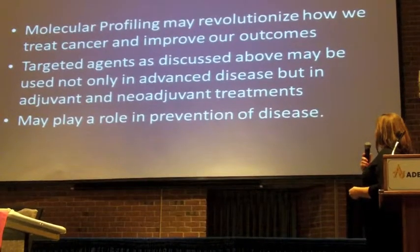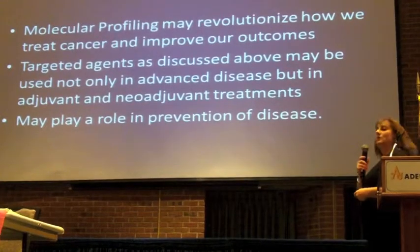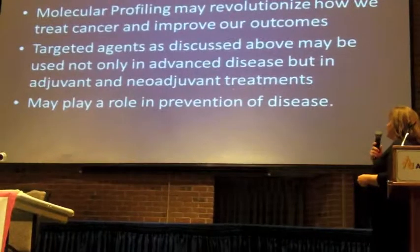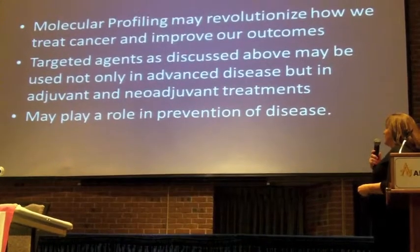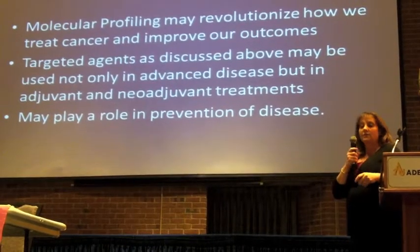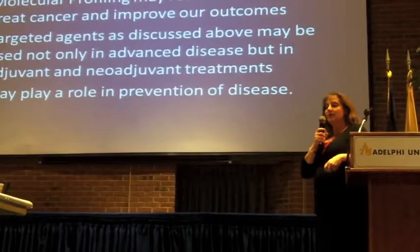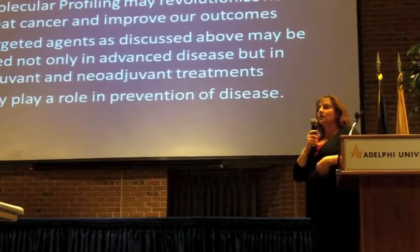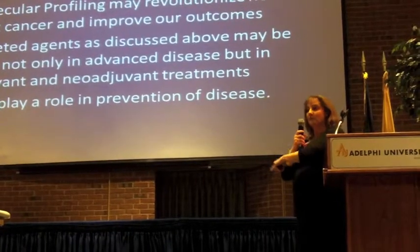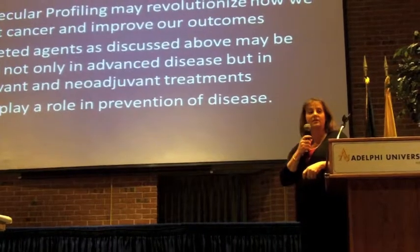Targeted agents, as I discussed above, may not only be used in the advanced disease, but also in the adjuvant setting, which is preventative chemotherapy after surgery, or the neoadjuvant treatments. And also, very interestingly, they may play a role in the prevention of disease. There's an open trial right now at Memorial with PARP inhibitors in BRCA mutated patients with ovarian cancer. You can prove stability of the patient's ovarian cancer and put the patient on the PARP inhibitor, which is an oral drug with little side effects, and actually we're showing excellent stability of the cancers.